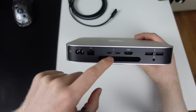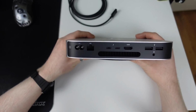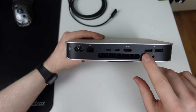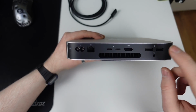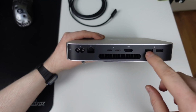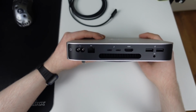Down here we have our cooling vent for the internal fan. This guy is fan cooled, unlike the MacBook Air. There is a fan in here, but apparently it's really silent. I can't wait to check that out. Over here we've got our audio jack and two normal USB-A ports, USB 3 A ports. Nice to see these. Obviously, going from the notebooks to the Mac Mini, it's kind of nice just for your stuff you need to throw in normal USB ports, so if you've got a wired keyboard or mouse or whatever, you've got this as an option.